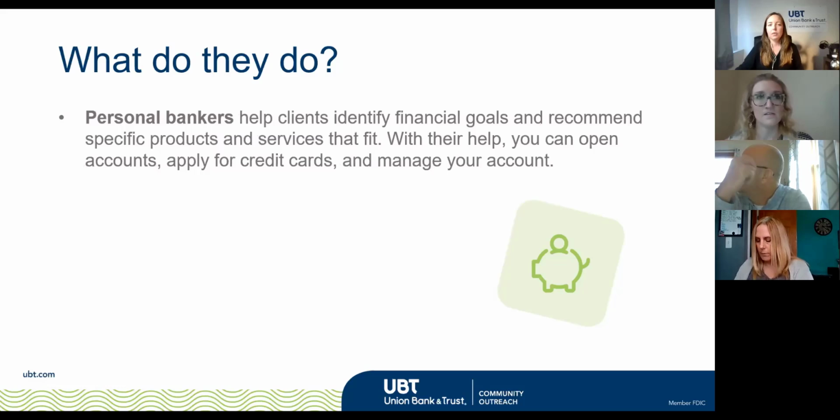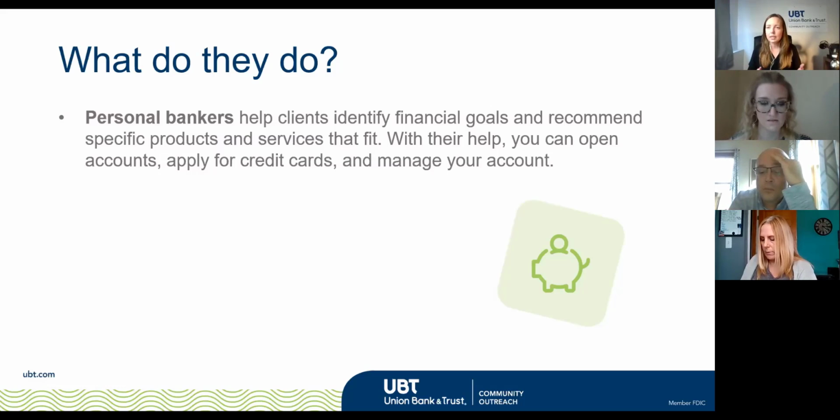These are the folks at the bank that help you set up accounts, work with you for your financial goals. They'll recommend specific products, and products at a bank would be like debit cards, credit cards, loans, things that the bank offers as a financial support to you. So they'll look at what you need as you talk to them. They're the ones that usually have an office, and you usually go in and sit down with them to talk because they're going to want to hear your story. What are you looking for? And help you set up those accounts that go with that.